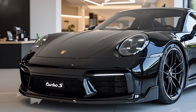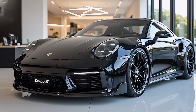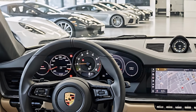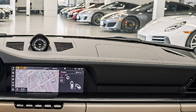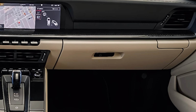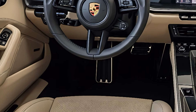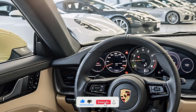Now, let's get to the heart of the matter: performance. Under that iconic rear engine cover lies a 3.8-liter twin-turbo flat-six engine that produces a monstrous 670 horsepower and 850 newton-meters of torque. It's paired with Porsche's 8-speed PDK dual-clutch transmission, which delivers lightning-fast shifts that you can barely even feel. The all-wheel drive system has been recalibrated for even quicker power distribution, and the result is brutal acceleration, 0 to 60 miles per hour in just 2.5 seconds. That's right, 2.5 seconds. It's so fast, it almost doesn't make sense.